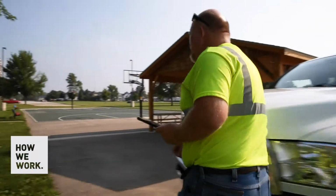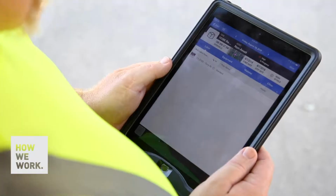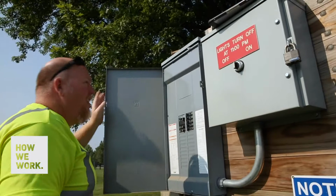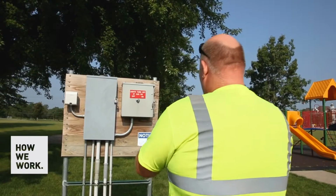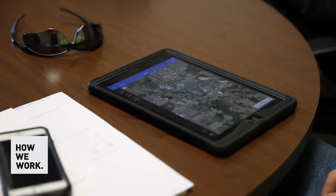Our goal is to give the frontline employee, the Public Works crew people, the necessary tools to do their job and to do it well, and give them the authority to do their jobs well. So if they're seeing something that needs to be fixed, they don't have to ask permission to fix it. They're given accountability, and by giving them accountability it gives them the power to take ownership in what they're doing.